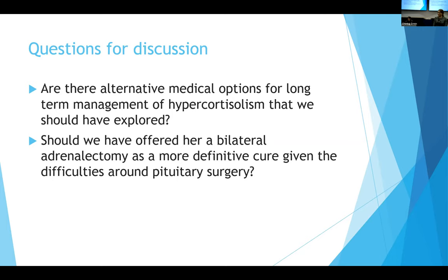I've never used osilodrostat, so I'm not an expert in this. But the way that it works would make me slightly worried that it's like doing a bilateral adrenalectomy, isn't it? Is there literature to show an increase in size of a Cushing's adenoma that's in place with osilodrostat, or is that just something we don't know because we haven't had it for long enough?